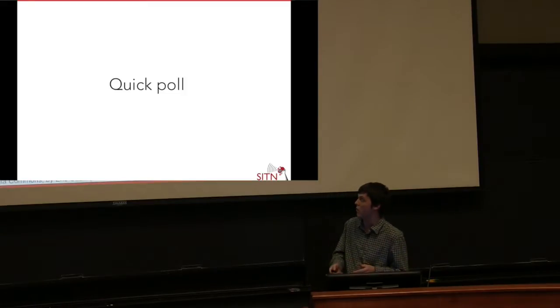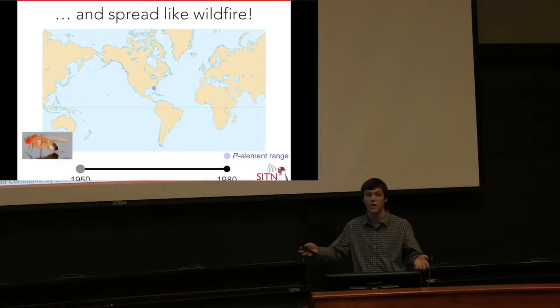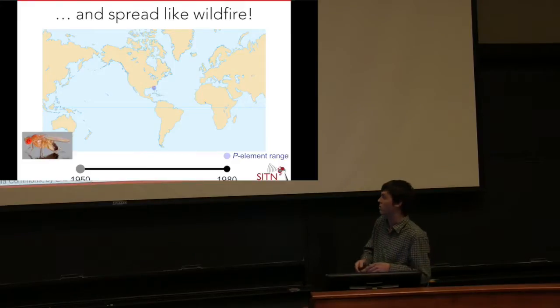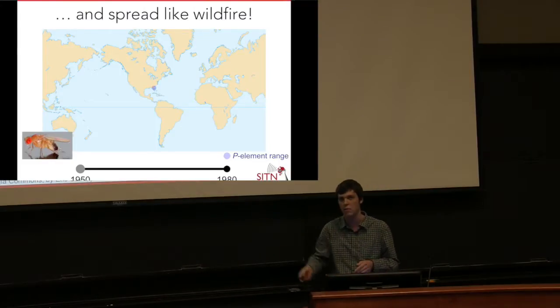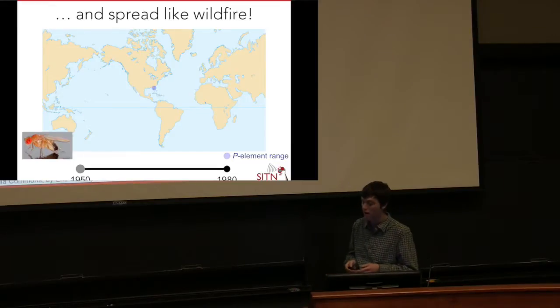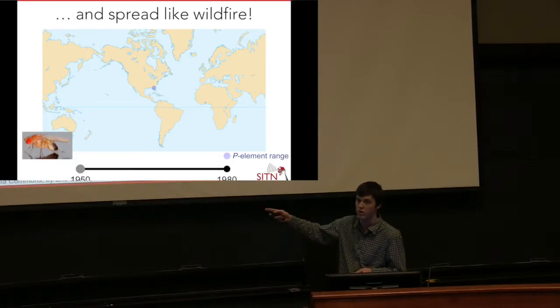So just to wrap this section up, I want to make one last point, which is that transposons don't only spread within a genome. They also can spread within a population or a species. So this is a really cool example of a DNA transposon called the P element and a little fly called Drosophila melanogaster, which happens to be one of the best studied animals. It's been studied for over a century. And because of that, scientists know that there were a few individuals in 1950 that had the P element in their genome around Florida.